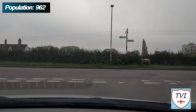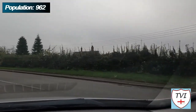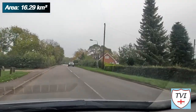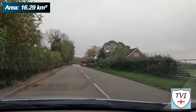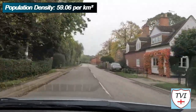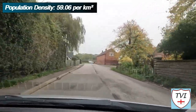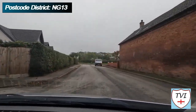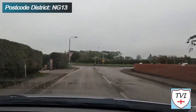Barnstone is half a mile to the northeast, and it's a linear settlement. Outside of the villages, the population is scattered across several farms, farmhouses and cottages, although there is some industry present here too. The parish is very low-lying, being in the Vale of Belvoir.